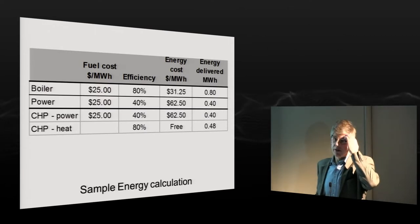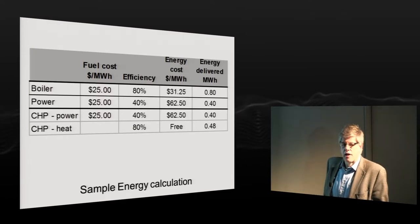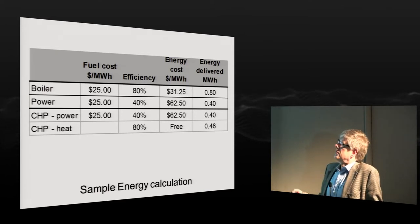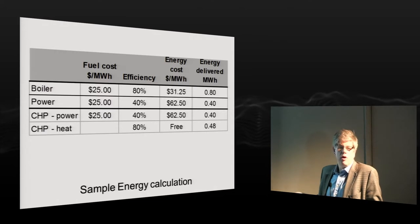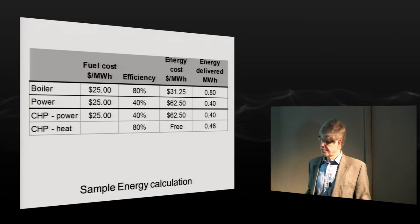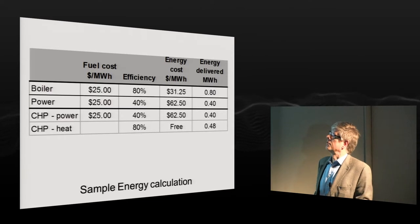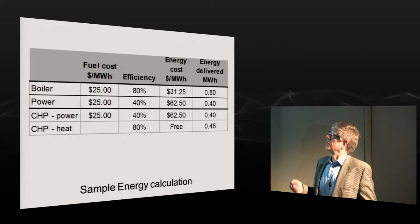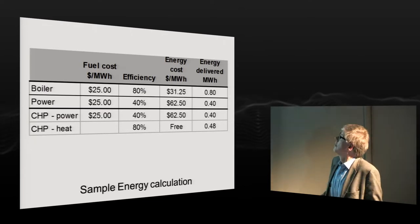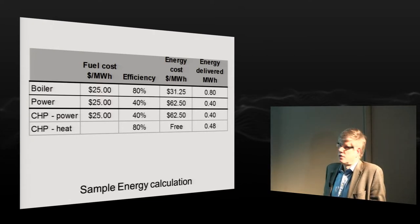If you're using a reciprocating engine, you're probably in the 40% range. If you use a large combined cycle gas turbine, you can probably push this up to 65%. But at a smaller scale, and Markham up here is using reciprocating engines to produce heat and power, I would guess they are getting in the region of 40% efficiency. Then the electricity you produce costs about $62 per megawatt hour, and you get about 40% of the energy as electricity in this case.